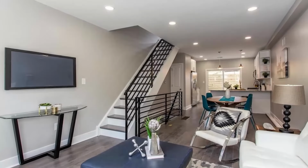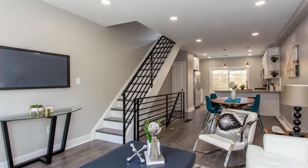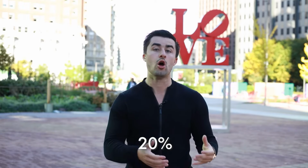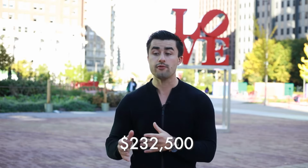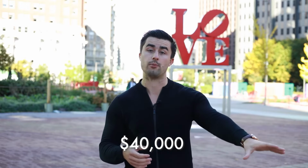The second property I bought was a newly renovated house in Grays Ferry. Grays Ferry is roughly about 5 minutes away from UPenn and Children's Hospital of Philadelphia, so it was a very easy investment for me. Unfortunately, I wasn't able to get the same loan type simply because this was going to be classified as an investment property. So I had to put about 20% down on this property. I think the final purchase price was $232,500, of which I had to put about 40 grand of my own money into the property.